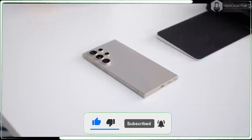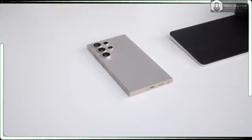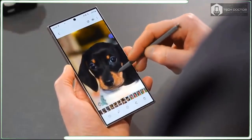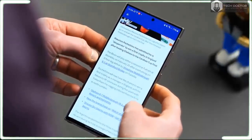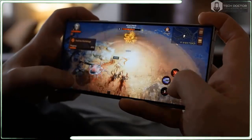The Galaxy S24 Ultra charges at 45 watt, which is a respectable charging speed, fast enough to get you well past 50% if you only have half an hour to charge your phone. In 15 minutes, my Galaxy S24 Ultra was just under 40% charged, and it took around 45 minutes to charge the phone completely. That's even faster than Samsung promises.